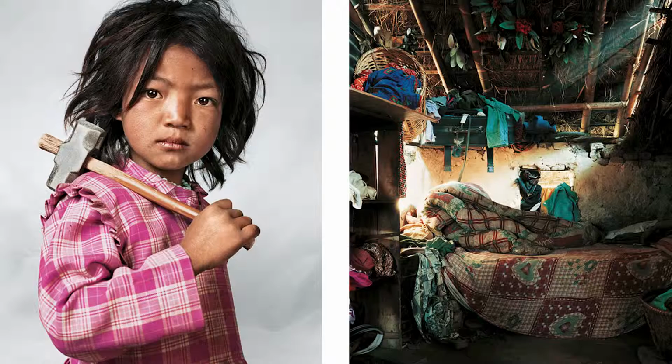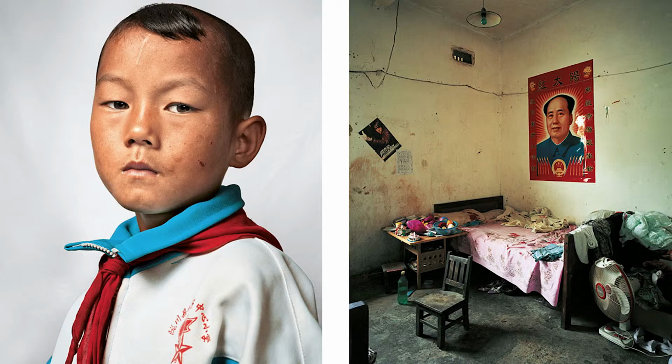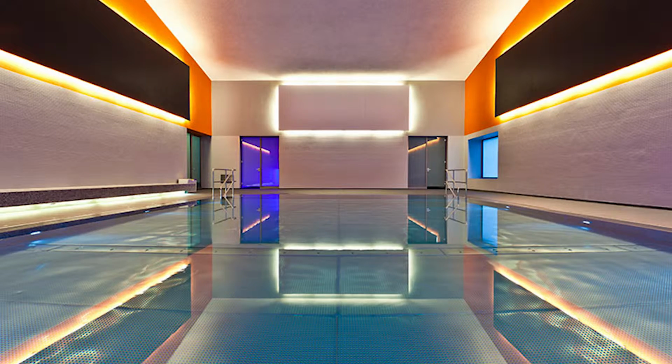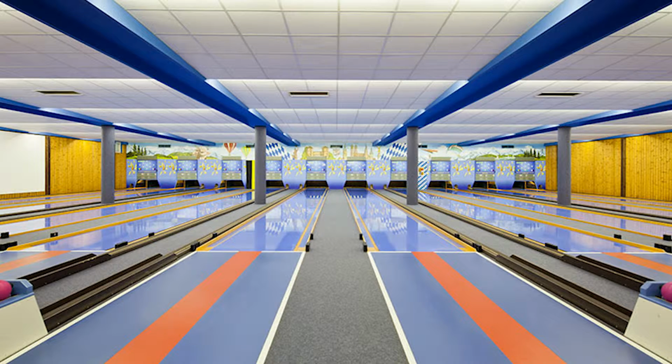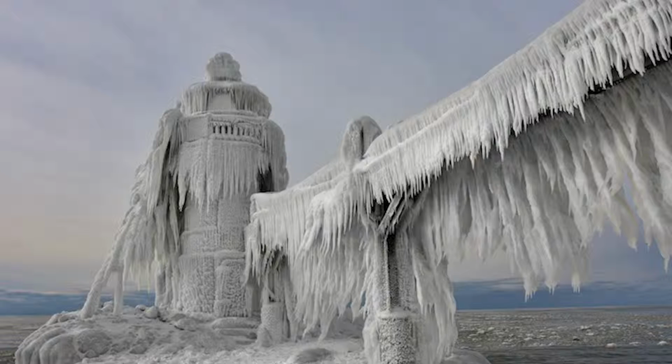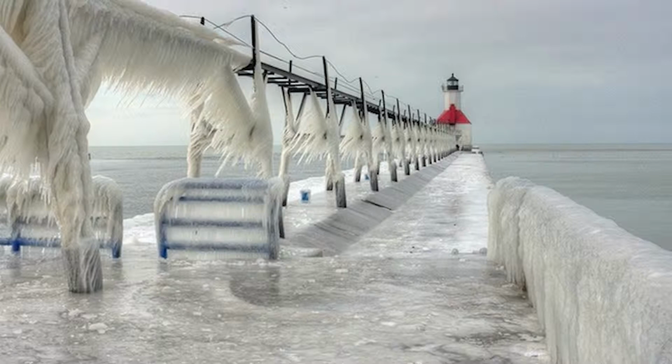Of all of the thousands of photos that we've collected over the years, some of our favorite series include the one called Children and Where They Sleep. It shows the different sleeping and living conditions of children around the world. There's this really artistic, clear-eyed vision of Robert Goodsfried with his series about outdoor pools and bowling alleys and subway stations. It was great. There's these amazing, otherworldly images of lighthouses covered in ice on Lake Michigan.